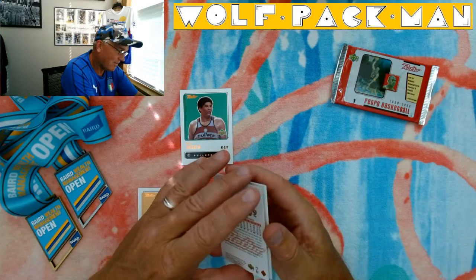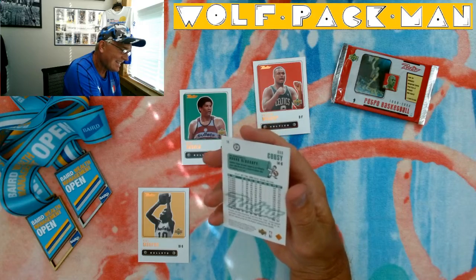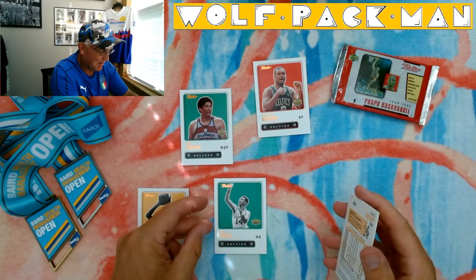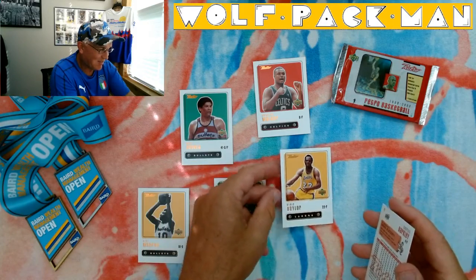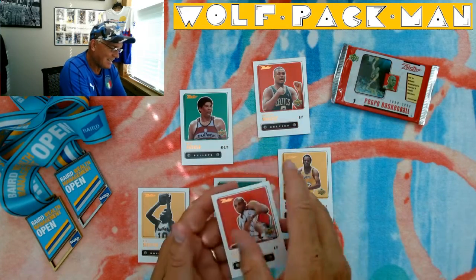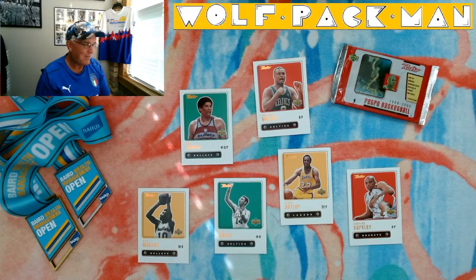Antoine Walker, fourth year card. He was a baller. Bob Cousy. That's so sweet. Look at that card. Bob Cousy, Elgin Baylor, so there's four Hall of Famers out of five, and I'll take them, man. These are sweet cards. And the Chuck Wagon, Charles Barkley, sitting on the side of the court. So how about that? Five out of six cards were Hall of Fame cards.